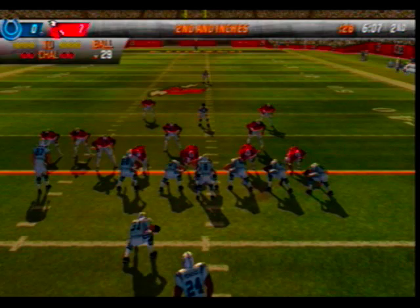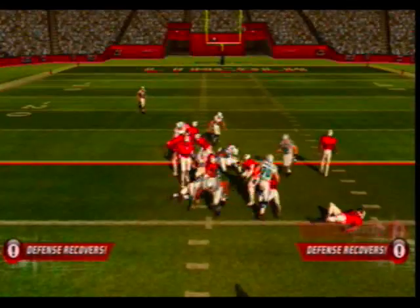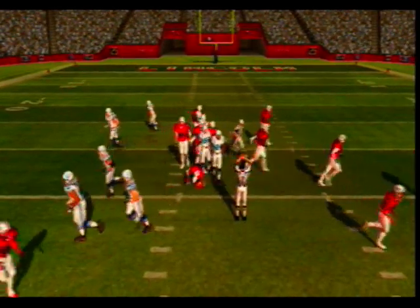Let's go! Let's go, baby. On the call, loose ball. The fumble is scooped up. The defense came up with that one.